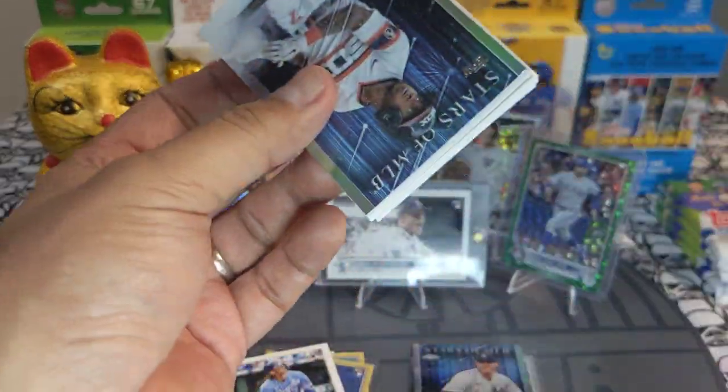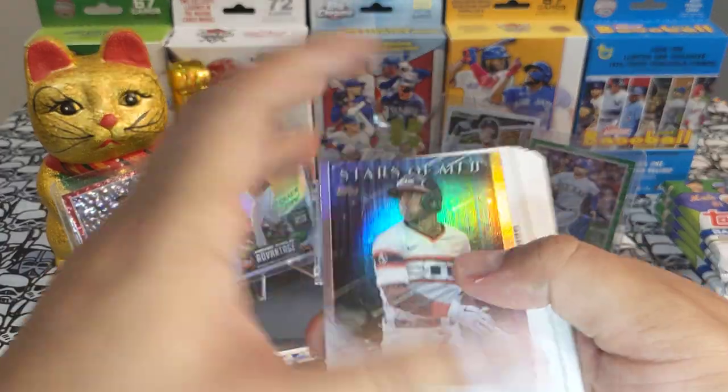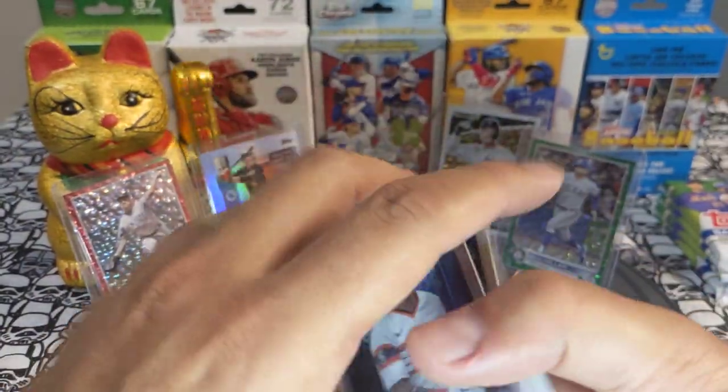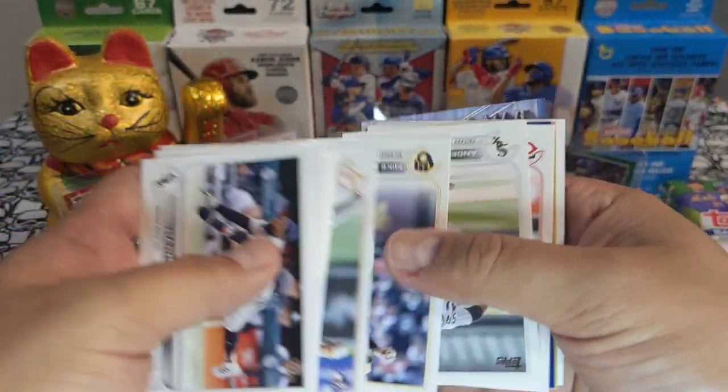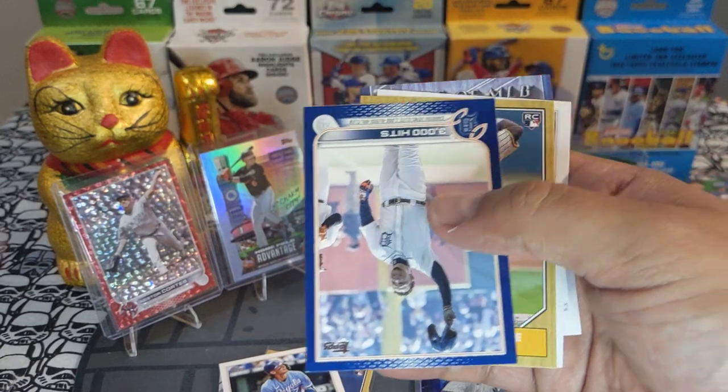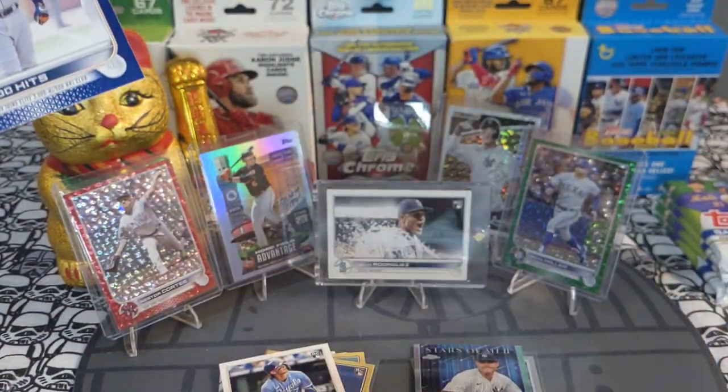I am super, super stoked. It's the first one that I pull, and I am just ecstatic. I mean, just simply ecstatic. All right, let's just get through these cards right here because I am dying to take pictures of that card. I'm dying to do more.